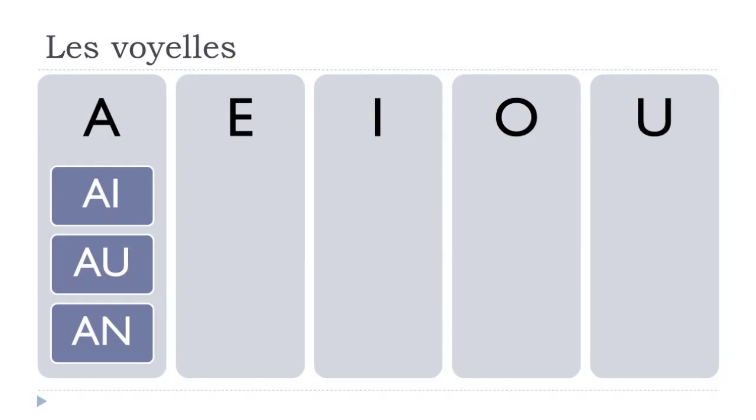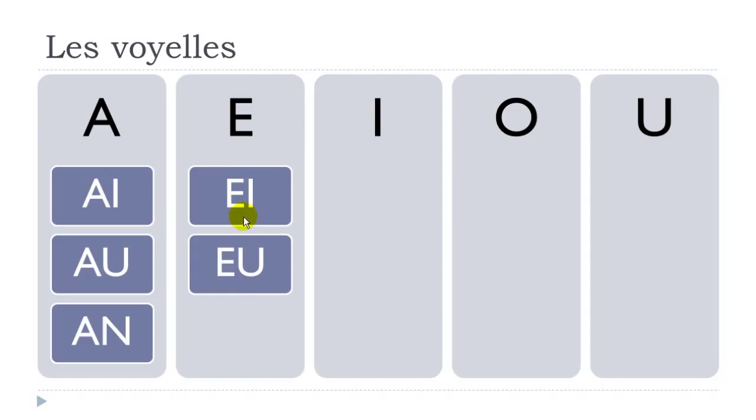Okay, let's see what happens with E. So A combined with the vowel E will give you the sound A. So the same sound as we had previously here. Okay, so it's the same sound and it's A. So really open. And now if you combine it with the U, you will get the sound. And if you combine it with N, then you get the same sound as we had when we combine N with A, okay?